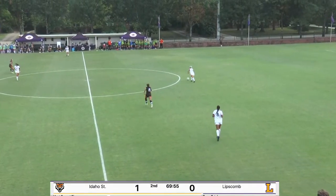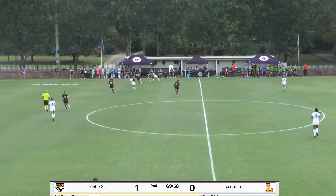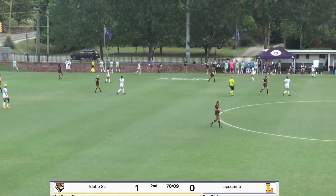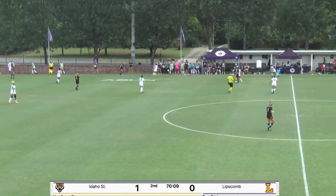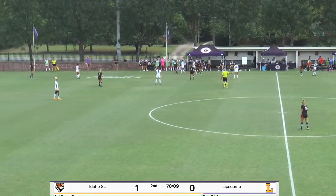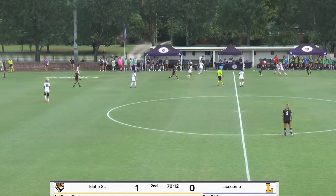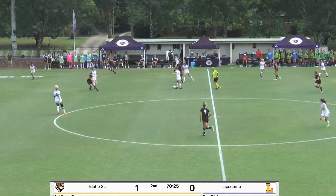Kraft, the reigning ASUN Defensive Player of the Year, finds a teammate on the far side, that's Elmore, and her pass goes astray. Idaho State trying to close out their trip to Middle Tennessee with what would be a big signature win for first-year head coach Dustin Downey.